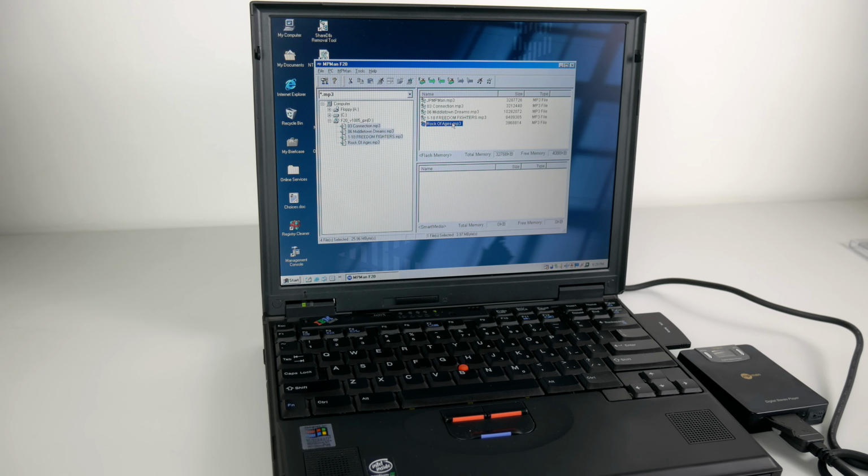This is a much older MP3. I'm not even sure how I created this, but it is a 128K file. This would have been one of the early MP3s. The date on it is 1995, so it was actually created earlier than this player even existed, so this player should be able to handle this one just fine.